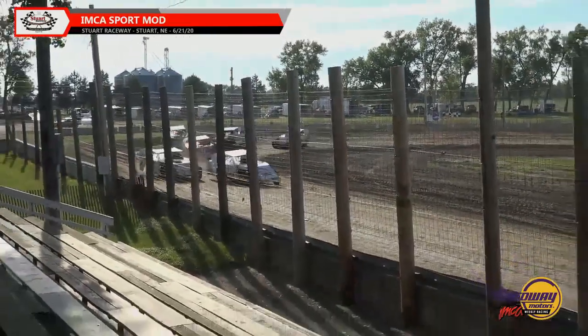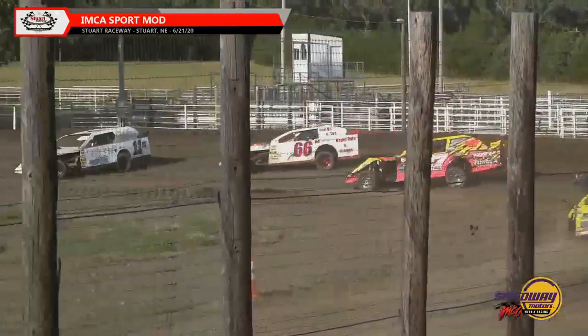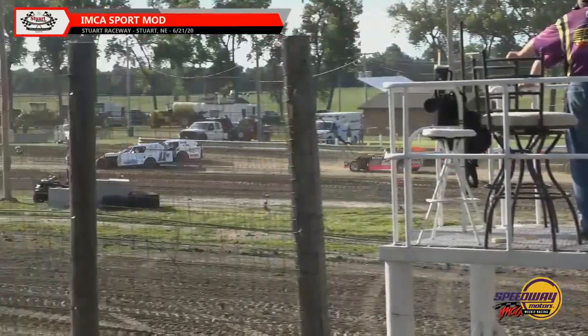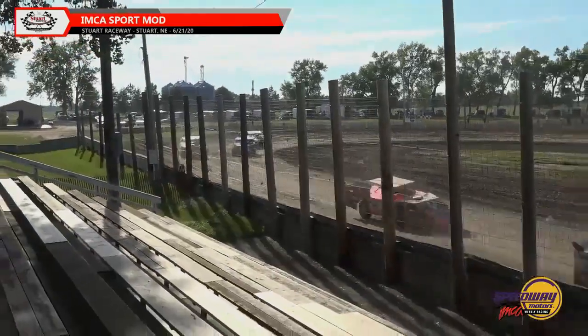Out of corner 4. Side by side, father and son. Kendall McCarthy to the bottom side, looking to slide job in front of Dad. He almost gets it done. Gets loose. Hangs on. Kevin right to the rear bumper. The McCarthys are side by side into 3 and 4. Sloan getting into the mix. Looks underneath Kevin, coming out of corner 4.